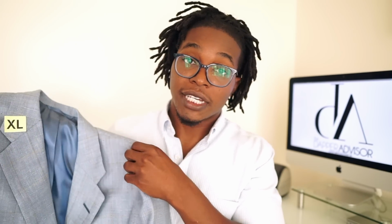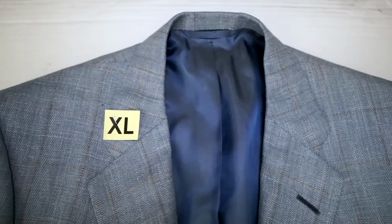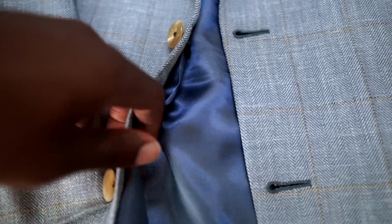Keeping things going with the blazers, this one is a plaid light blue jacket, and this one was really dope, super clean, like in mint condition. There are no flaws at all. And this one was actually from a brand called Oxford Crest, and Oxford Crest is a very good brand. This blazer should sell for about $200. I'm not taking anything less than 200 bucks.